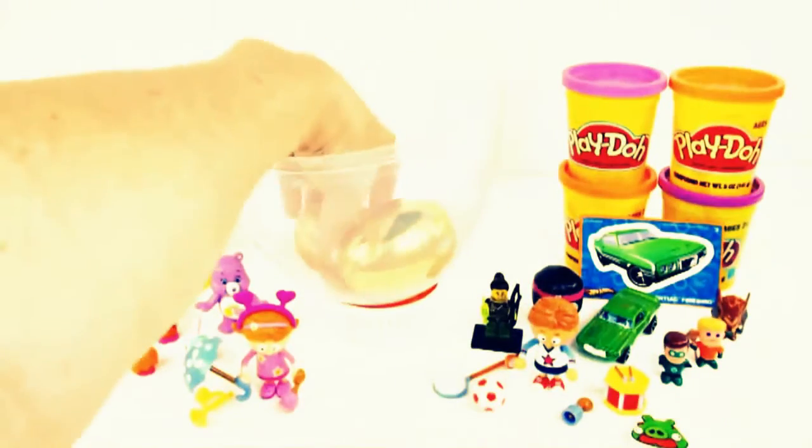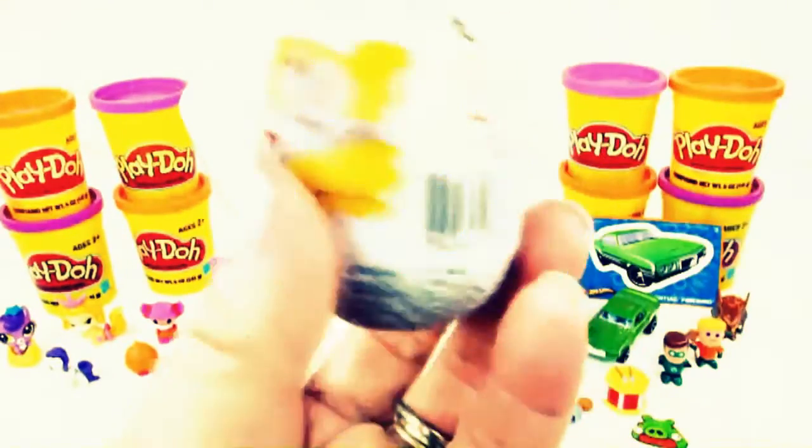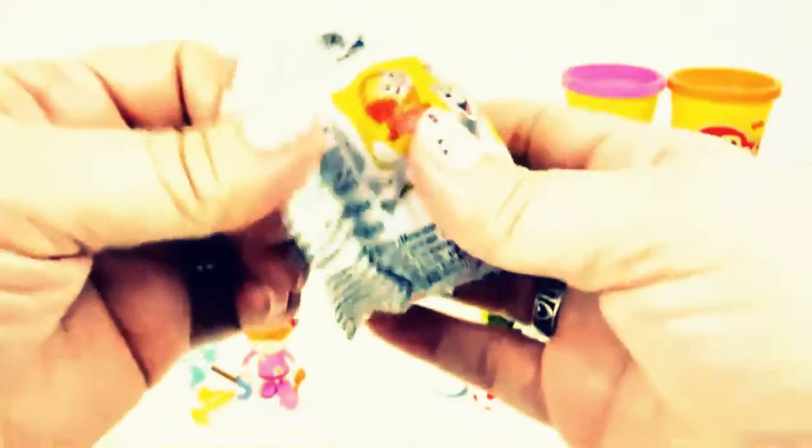Next, let's go for this egg. What is this? Oh. It's Tom and Jerry. Now we've gotten quite a few Toms and I am ready to get Jerry. Come on, be Jerry, be Jerry.